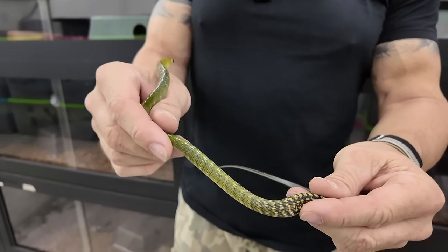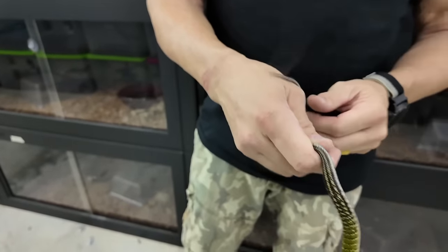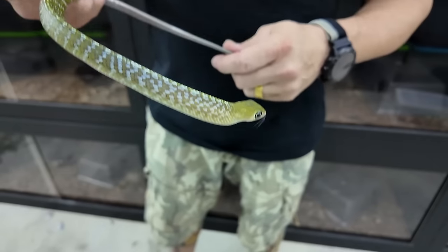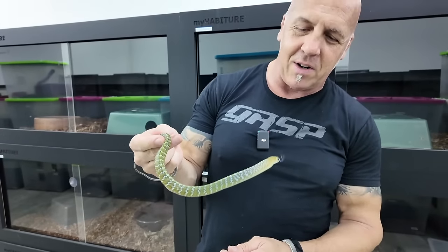This one is really nice and contrasty. The green is not going to stay, unfortunately. Hey buddy, chill out. But these are super cute. Oh wow, you are really feisty, aren't you?